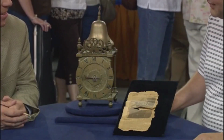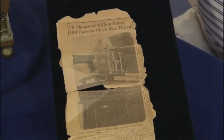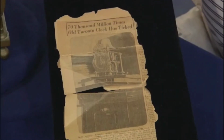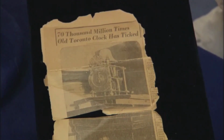Thank you. This guest brought an English lantern clock onto the show, and the clock was his grandmother's before she passed away. The clock was made in England in 1673 by William Holloway. It says the clock had been ticking for 70,000 million times, and this newspaper clipping came from 1936.